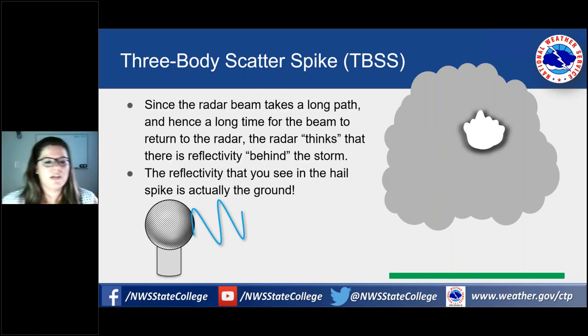And this radar beam that hits the stone, hits the ground, hits the stone, and then goes back to the radar is taking a really long path and hence a really long time to get back to the radar. So the radar thinks that this radar reflectivity is behind the storm because it's taking such a long time to get back. So the reflectivity that you see that's a spike on the radar is actually reflectivity of the ground. So whenever you are looking at a supercell and it's producing those beautiful spikes that we just saw, you're actually looking at reflectivity from the ground.